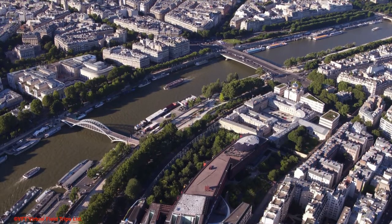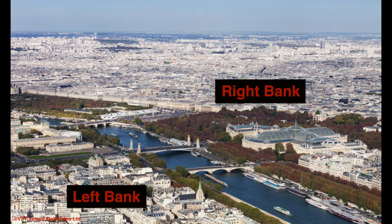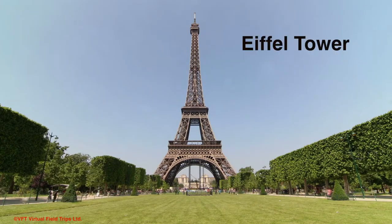This river, the Seine, splits Paris into two parts. These parts are called the left bank and the right bank. Our tour will take us along the left bank of the Seine, crossing over the river, returning back on the right bank. Let's start with one of the most famous landmarks in the world, the Eiffel Tower.